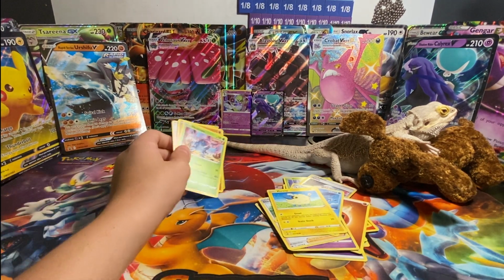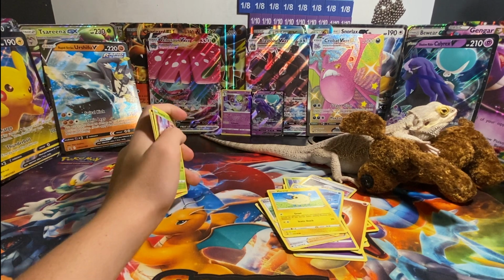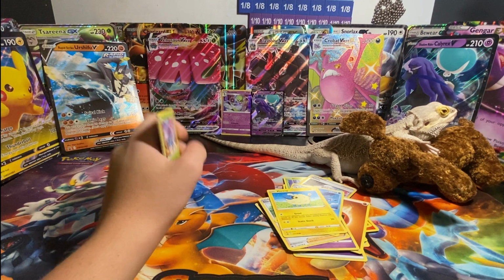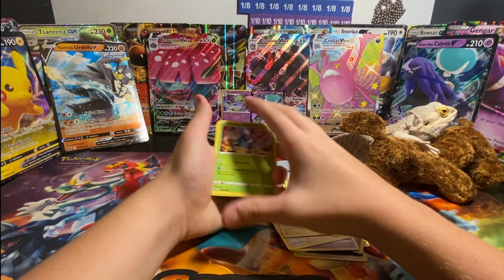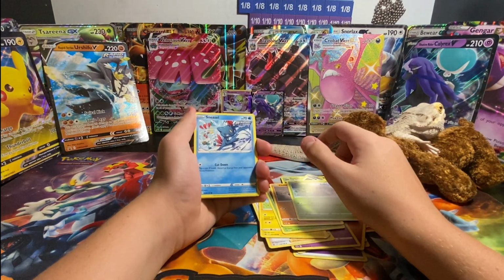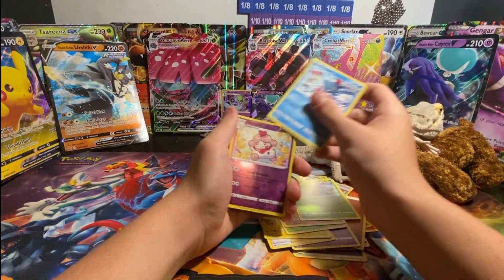Wait, I gotta try my Mareep impression. Mareep! I can't do it. Mareep! I can't do it. I used to be able to do it so good. My brother actually thought, like, we were playing Pokemon, and he actually thought Mareep did that in the game or something, but it was me.